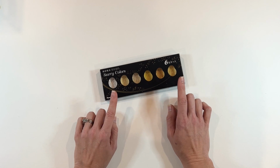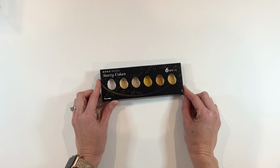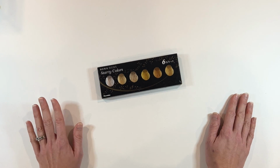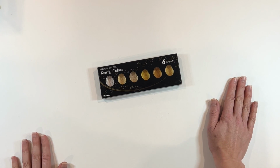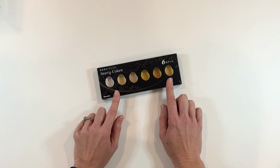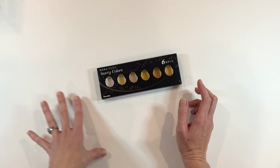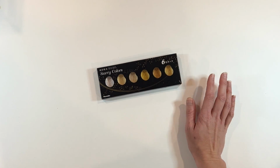Metallic watercolors are so fun to work with. The reason I would recommend metallic watercolors, if you have someone that's a creator, they like crafting, they like planning, is that these can be used in a lot of different ways. These can easily be used in your planner just to add a little extra glitz in the background, and then you can write over the top.